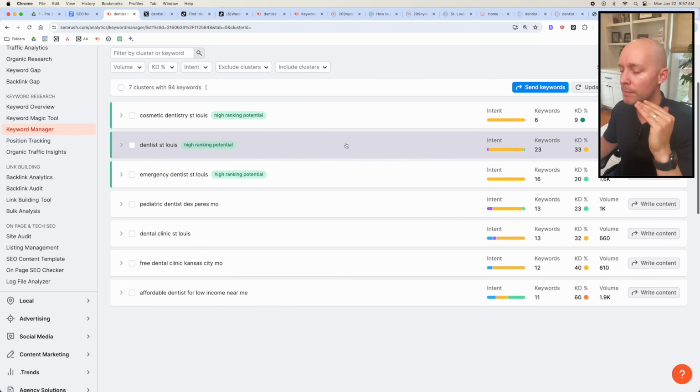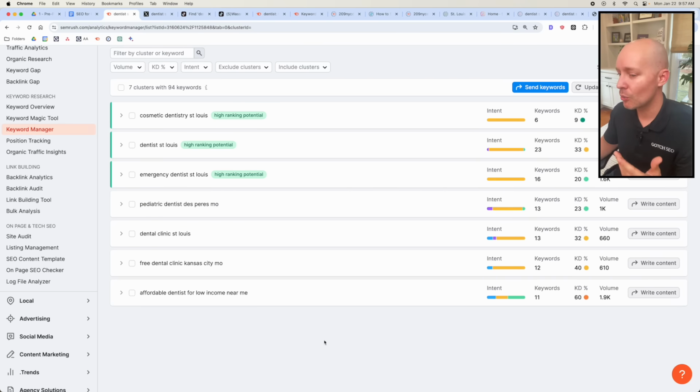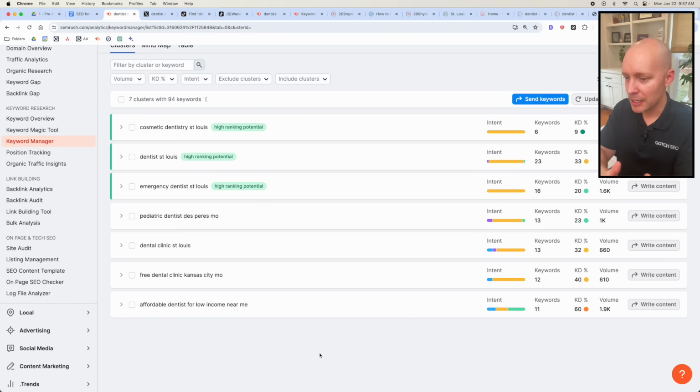So you want to build out separate pages for different service offerings and potentially different locations. Like let's say you also service Dardenne, okay? Then you would have a dedicated page specifically for pediatric dentists Dardenne. Okay, you want to have those separated because as the intent changes, we want to build out a dedicated page. Because otherwise, if you try to rank your St. Louis page for Dardenne, all that's going to happen is you're not going to rank anyway because Google probably just won't rank it. But let's say you did rank, your conversion rates would be horrible and the user signals would be horrible on that page because it's apples to oranges and we want it to be apples to apples.